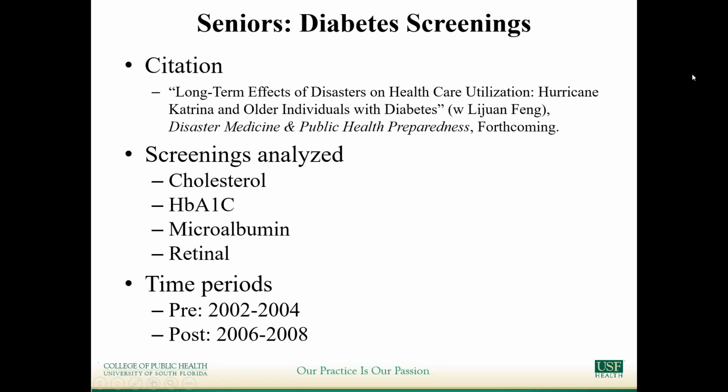Okay, so that wraps up our analyses of different effects on child health. Again, we looked at diabetes, asthma, and mental health. Now we're looking at seniors. And as I mentioned earlier, our analysis of seniors was focused exclusively on seniors with diabetes, so either type 1 or type 2 diabetes. And so the three analyses I have for this section of the talk only refer to seniors with diabetes. Our first cut of this analysis was similar to the child analysis, where we looked at screenings. So looking at cholesterol, blood sugar tests, microalbumin, retinal tests.